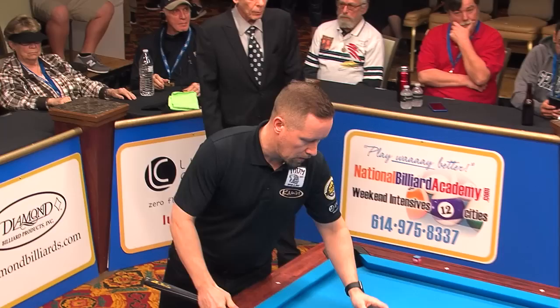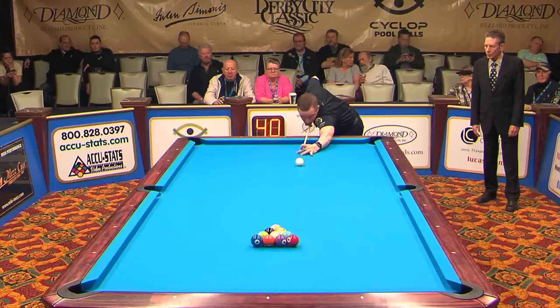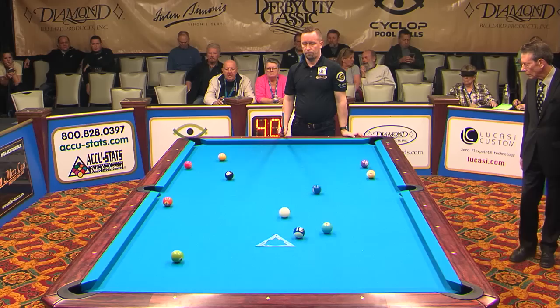Mika's won the lag. He'll be breaking. The 1, 2, and 3 in the corners. 8 and 9 right behind the 1 ball. They're the ones that go in the side pocket the most. $4,000 to the winner of this match, and a chance to go further.